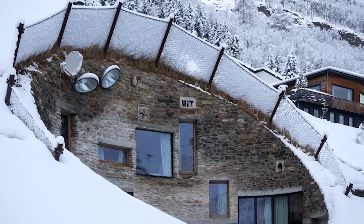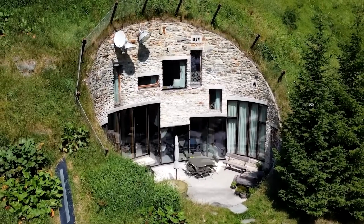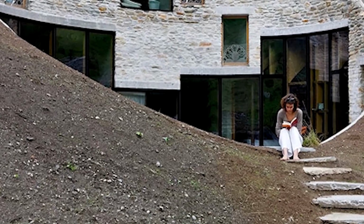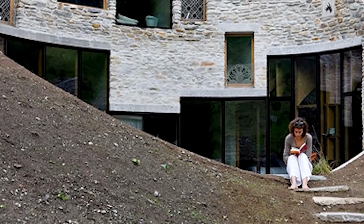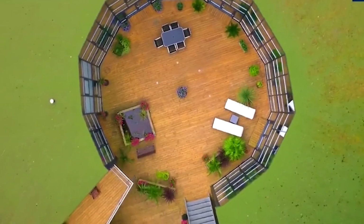They didn't make new roads to get there. Instead, they dug a tunnel through the mountain. It's like something Elon Musk would do. But just because it's underground doesn't mean you miss out on the beautiful views. The house slopes up, facing the mountain range, so you can see the sunrise each morning. And the best part, Villa Voles is available to rent for holidays, so anyone can enjoy this hidden gem if they get the chance. Number 1.